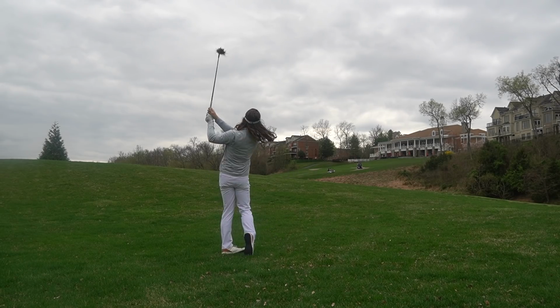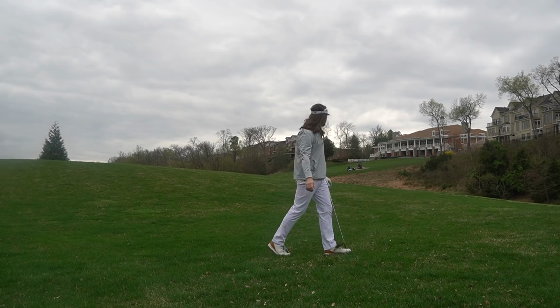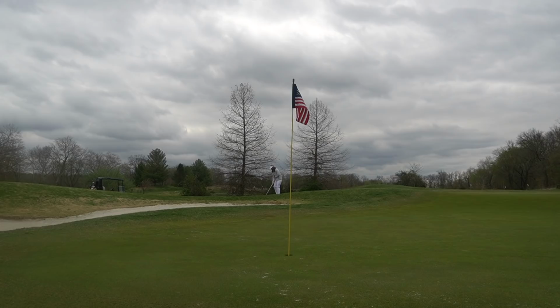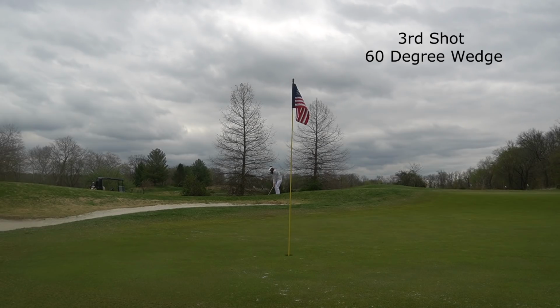So I was trying to put a good swing on it, and I just pulled it and absolutely nuked it. I knew the second I hit this it was not going to be in a good spot. The grass grabbed the blade a little bit and pulled it, and that's what happens when you're in the rough sometimes.